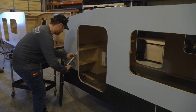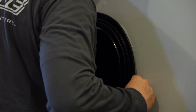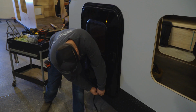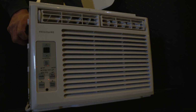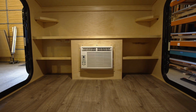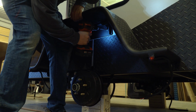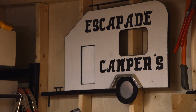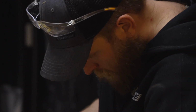Escapade Campers owner Jeff Gordon prides himself in being involved in the entire process. The trim keeps cool air in and wind and weather out. That chilled air comes from the Backcountry Model's AC unit. Jeff also adds wheel wells. This is where Nolan Nelson takes over.